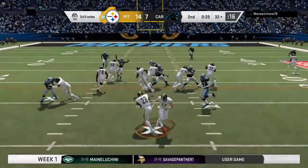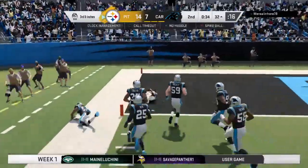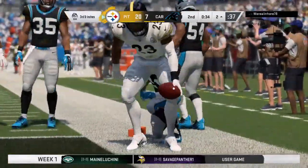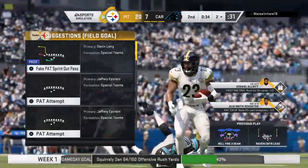10th carry now for Elliott. And some room to work. And he's in. Touchdown, Steelers. Ezekiel Elliott, 32 yards. And the Steelers, they broaden their lead.